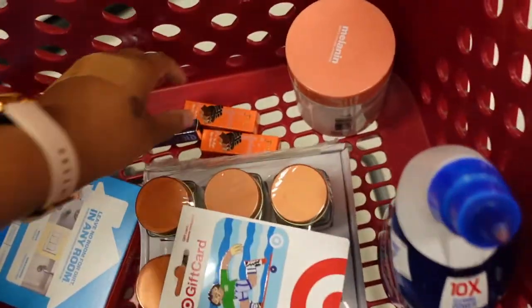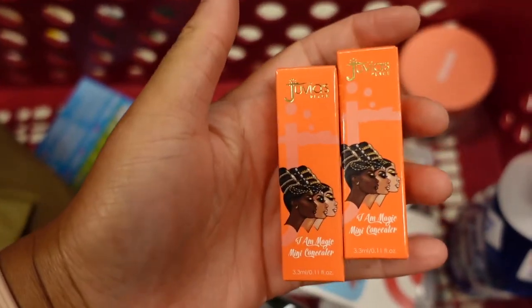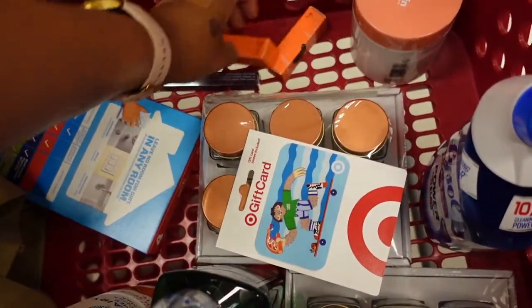I'm at Target. So apparently this Target that I'm at, we haven't been here in a while, and they have Ulta inside of Target. So I'm getting two of the Juvia's Place concealers. They're on sale for 50% off.